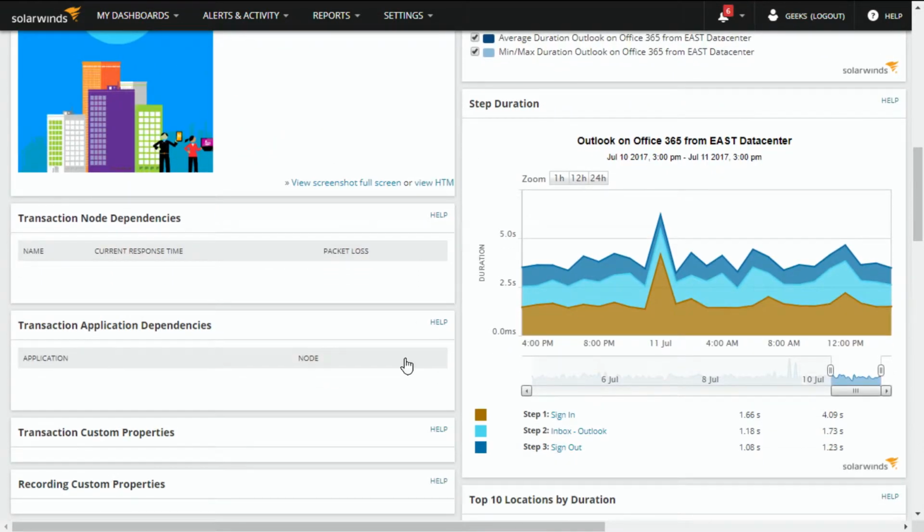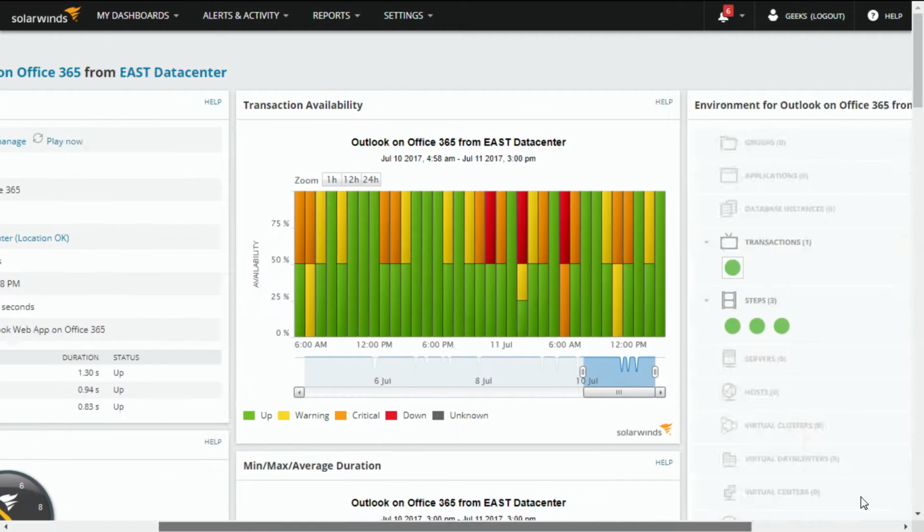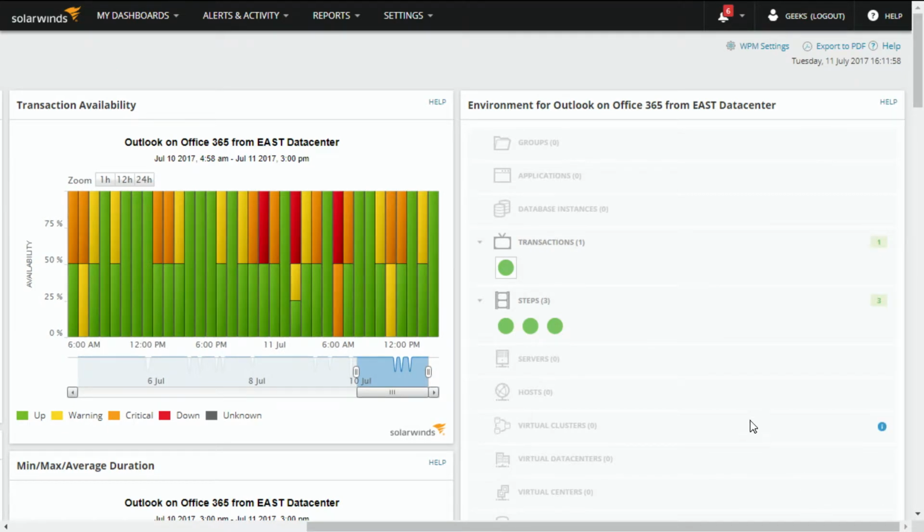It's a great feature. There are also notions of step duration, so you can look at the different latencies of each of the steps overlaid. So basically you can correlate across those steps. There are no dependencies here, but if there were any application dependencies, they would show up over here as well. There is also our AppStack view, which shows it across the layers, right? So across Server and Application Monitor, Virtualization Manager, Storage Resource Monitor, and Web Performance Monitor.